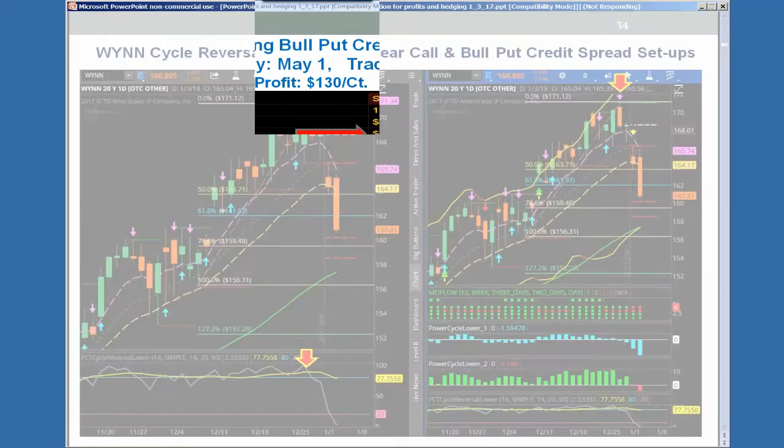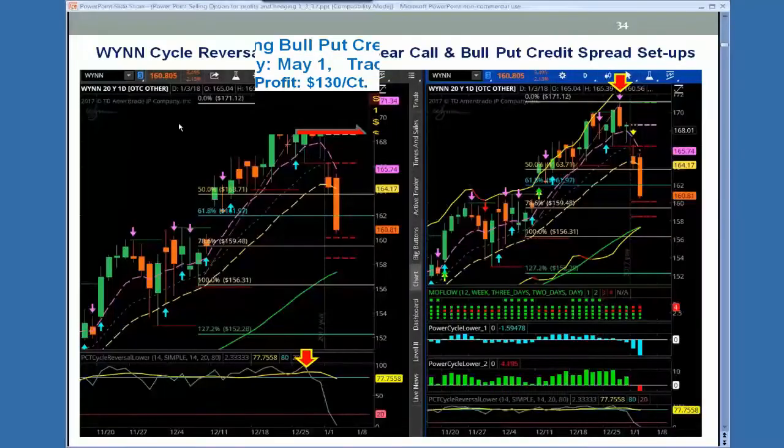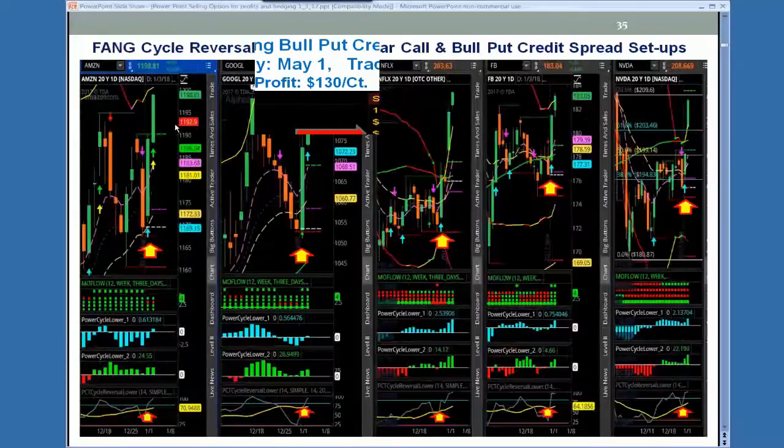And then the next one, let me pull up the next chart. Here is just FANG. So here's Amazon, Google, Netflix, Facebook, NVIDIA. I like to track all these together as a proxy of the tech market. Here you can see just huge reversals yesterday on Amazon. Here's a reversal on Google, reversal on Netflix, reversal on Facebook, reversal on NVIDIA. When you get all these going together, that really ignites the market. So just another example there.